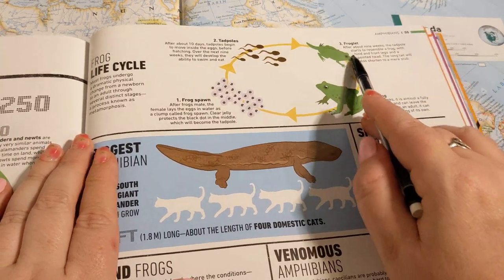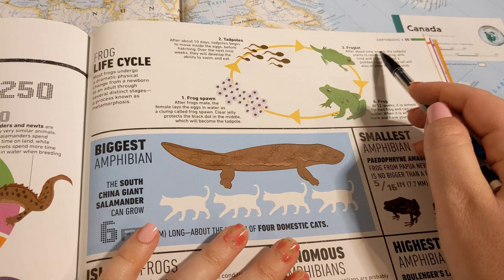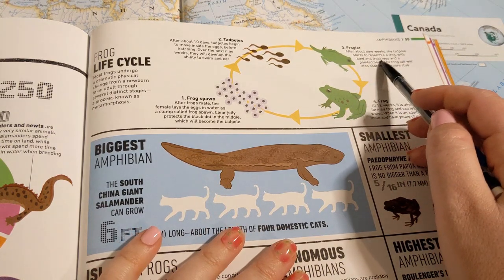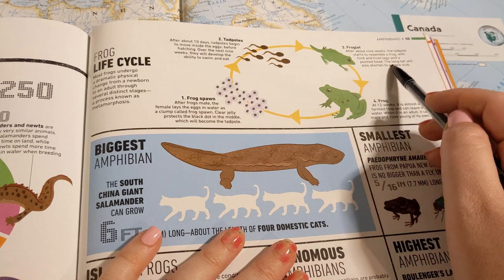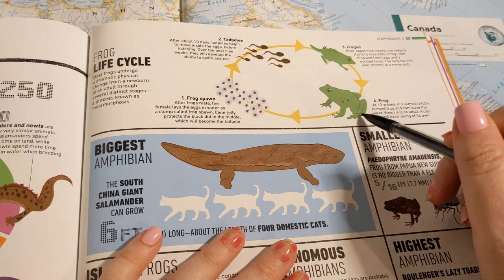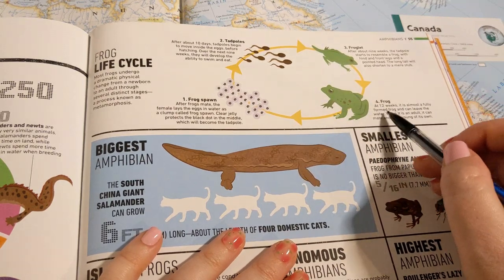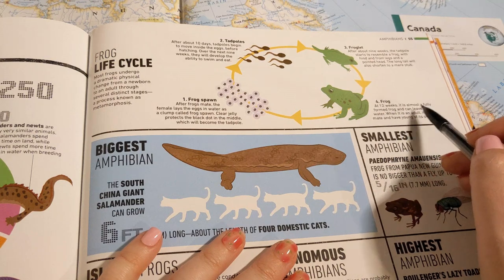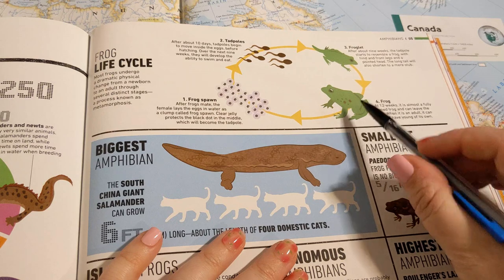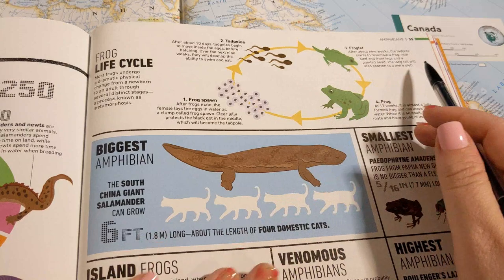Then they are a froglet. After about 9 weeks, the tadpole starts to resemble a frog, with hind and front legs and a pointed head. The long tail will also shorten to a mere stub. And then we have a frog. At 12 weeks, it is almost a fully formed frog and can leave the water. When it is an adult, it can mate and have young of its own, hence continuing the frog life cycle.